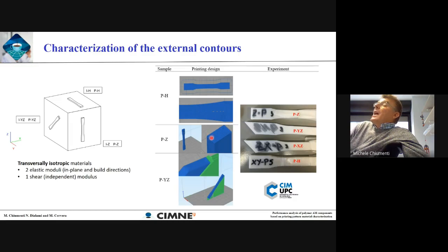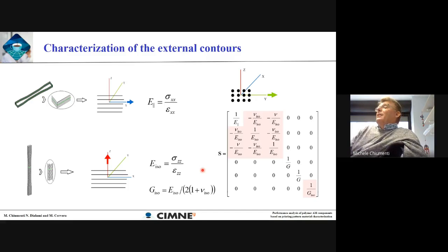A situation in which the alignment is within the plane, and so that you are checking the strength and the stiffness orthogonal to the alignment of the filament, and then we print 45 degrees to compute the shear modulus. At the end, you have to fulfill a stiffness matrix like this.